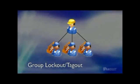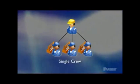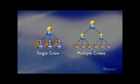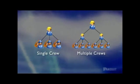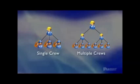When multiple people need to perform servicing or maintenance, group lockout tagout procedures should be used. Group lockout tagout should give all employees the same level of protection as using personal lockout tagout. A principal authorized employee should be assigned to oversee the lockout activities of the group of workers. If multiple crews are involved, each group should have a principal authorized employee.